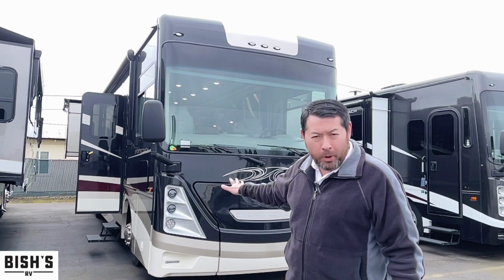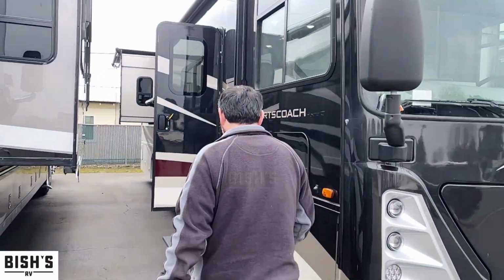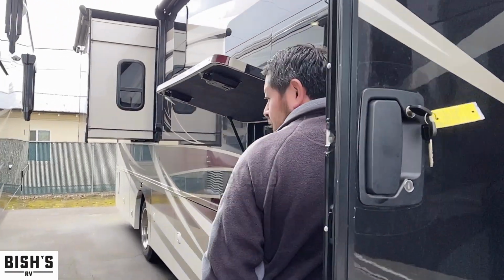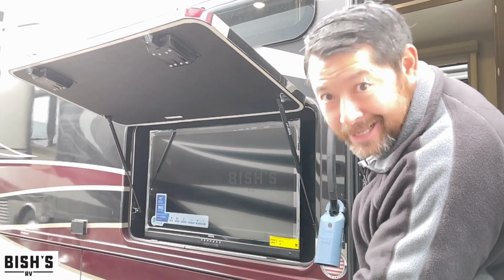It's a great floor plan for families or couples. Let's go have a look. You got here a nice outdoor 40-inch TV. You can watch football games, you can tailgate, do all kinds of stuff.